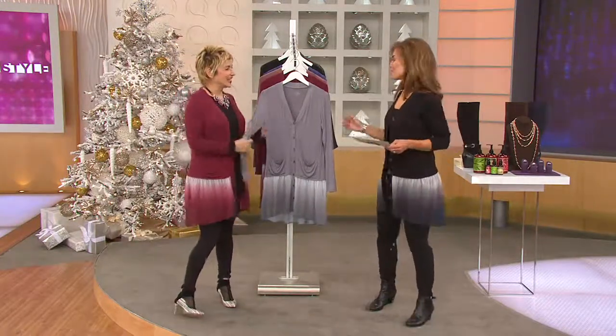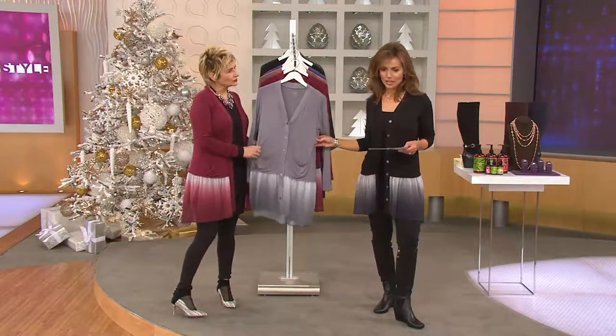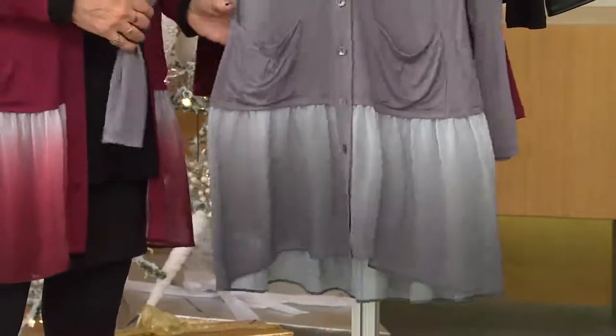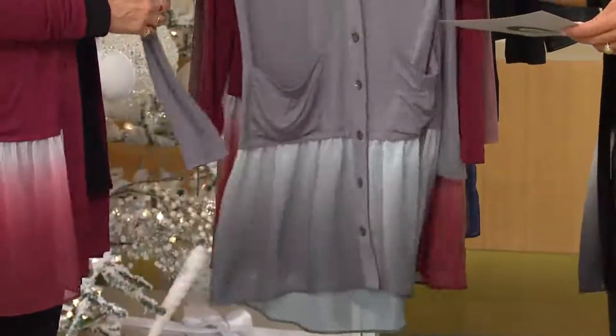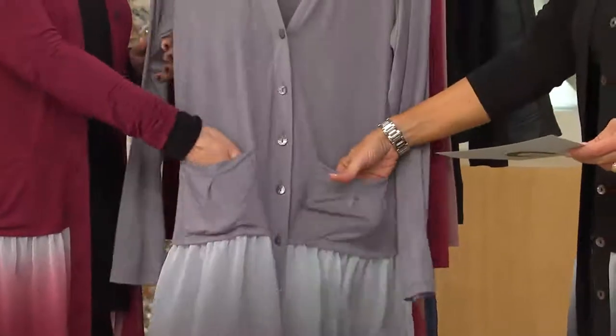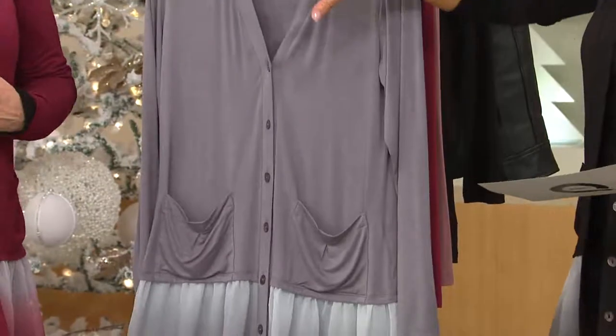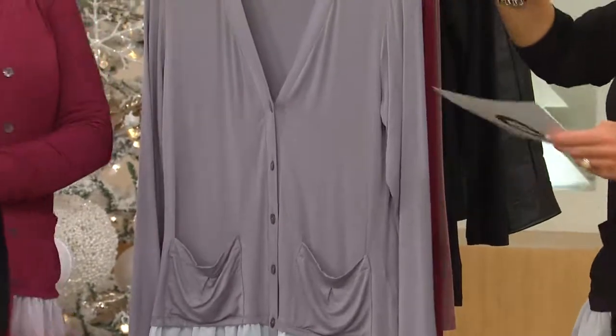All right. Coming up, first off, this is our Logo by Lori Goldstein knit cardigan with the ombre chiffon trim. So this is the fabric we love from Lori. This is that longer line we love from Lori. This is beautifully done with pockets in the trim. I'm going to go through colors really fast, and then I'm going to let Lori talk to you about the design on this, because I know we have a lot of great features.